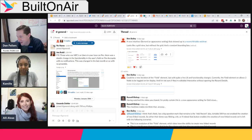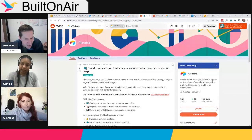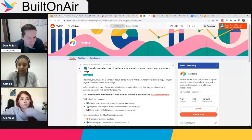Okay, let's get to it. The last three things I'll show are actually new product releases related to Airtable. There's quite a few people putting out new stuff, so I always like tinkering with the new toys. Here's a couple that you can try out.